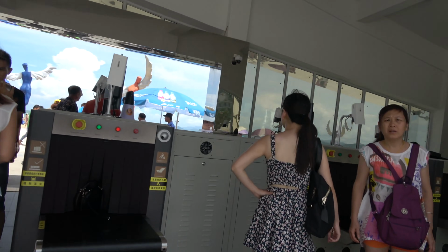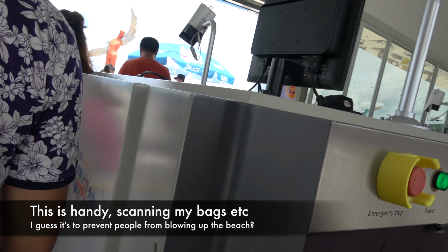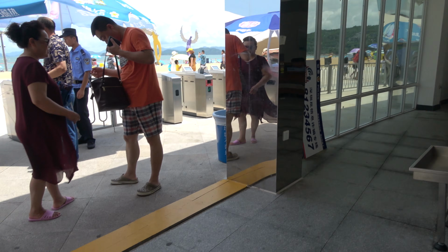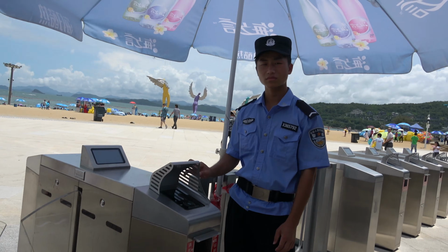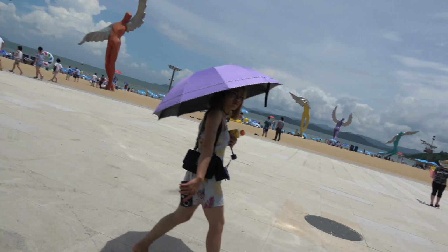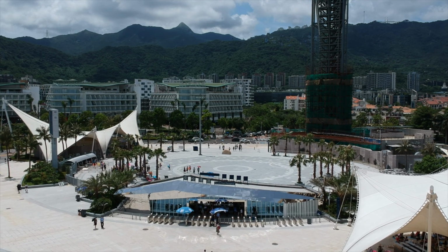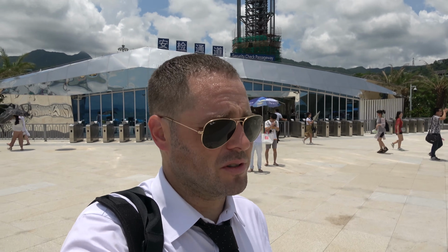Scan my stuff first. 你好，他们说我就给你看我的那个护照。谢谢你啊。不客气。好。 Well, I mean, it's convoluted, it's ridiculous, but they're reasonable if you just talk to them. Thing is, I wasn't expecting that I'd have to show my passport to get onto a beach and go through security scanners, but there you go.